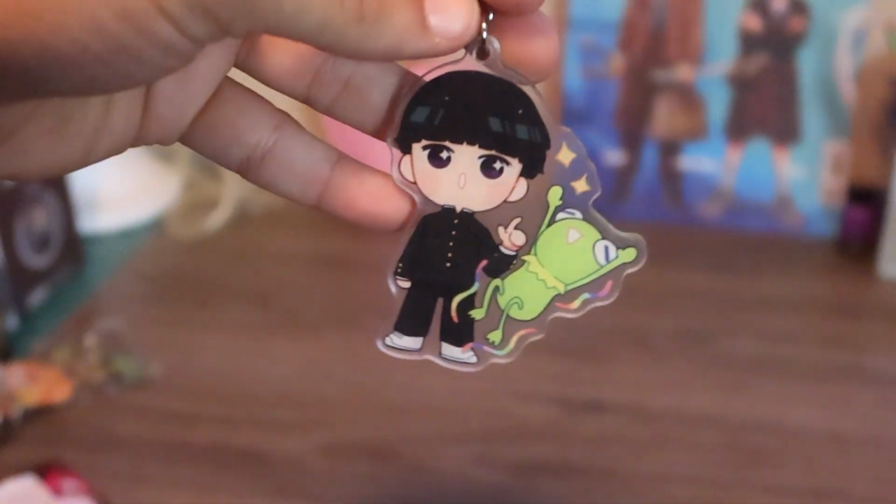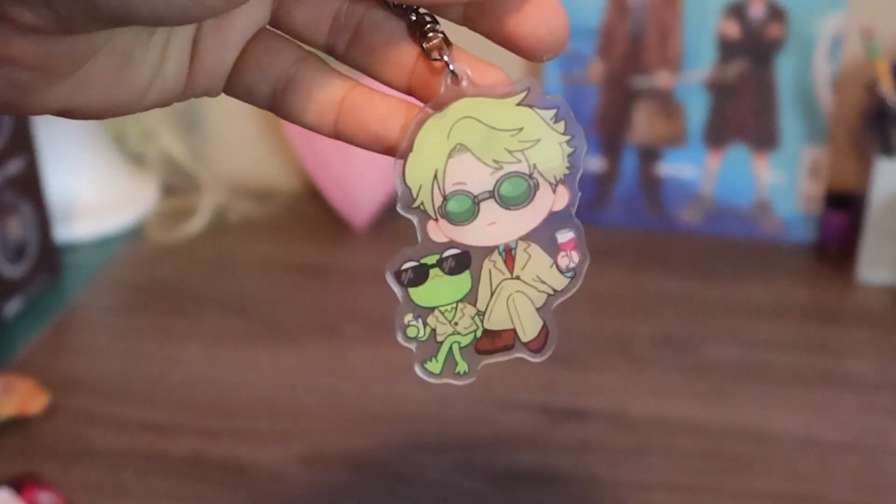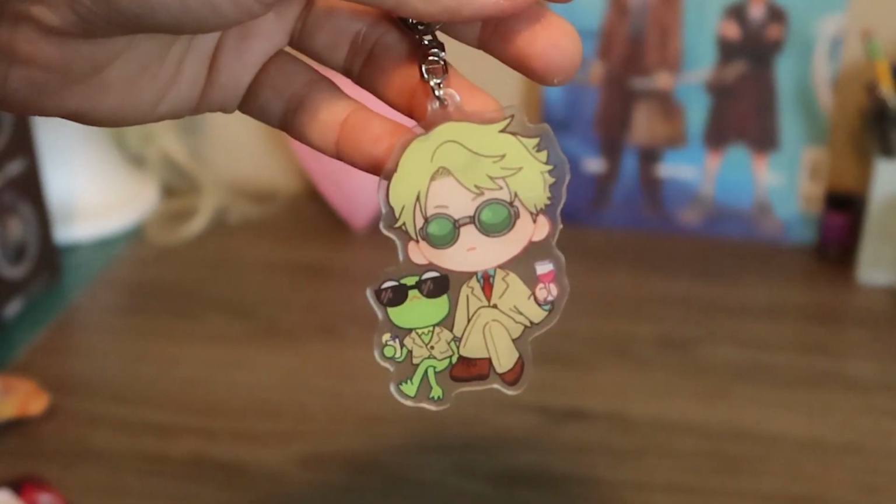So I got this really cute mob keychain, acrylic keychain with Kermit. I'm not the biggest fan of Kermit, but I love this keychain. It's so cute. And all of their keychains and items for the same price were buy two, get one free. I also picked up this Nanami and Kermit little acrylic keychain, and Kermit is drinking lemonade and Nanami is drinking wine, and it is so cute.